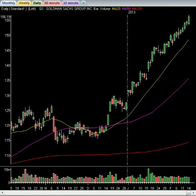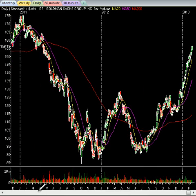And again, Goldman, I have a great level as a swing short. I'm salivating if it gets there. I don't know if it'll get there, but this is where you have the utmost chance of making money on the short side on Goldman. Gap fill going all the way back to early 2011. And if it fills that gap, that will be a major resistance, major resistance.